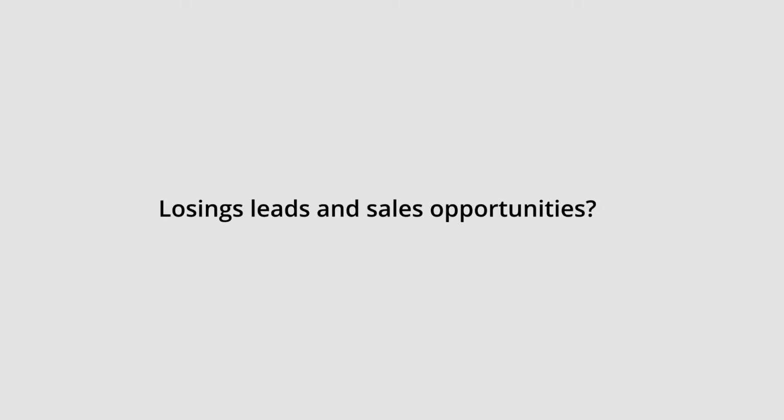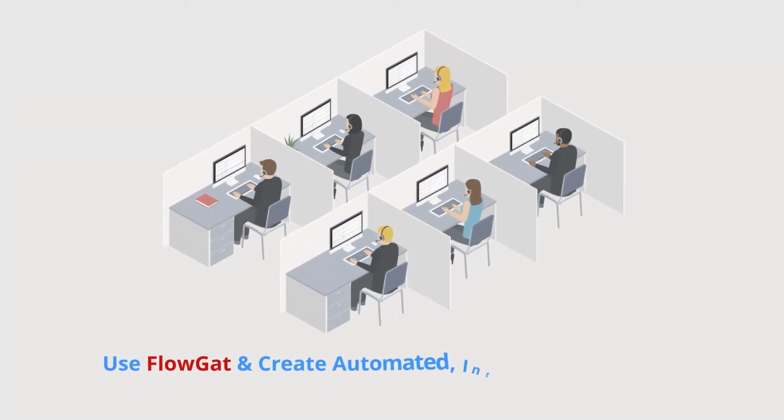Can't manage your important business workflows? Losing leads and sales opportunities? Not enough time for completing critical tasks? Use Flowgat and create automated, intelligent workflows.